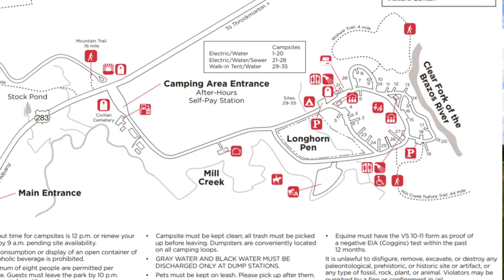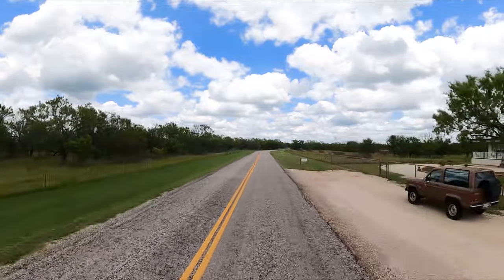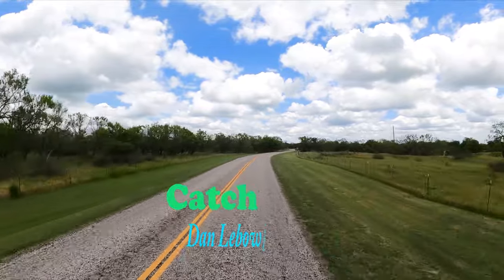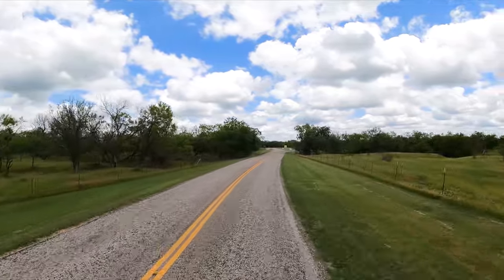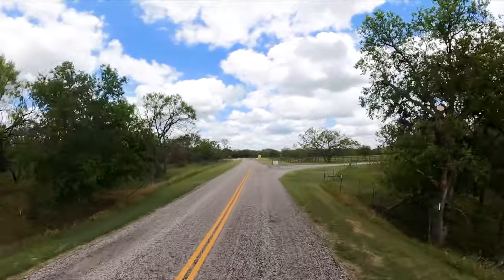It's not a real big park. There's about 30 sites. Some full connection, some water and electric, and some so primitive you have to have a tent. There's also equestrian camping. It is of the most basic nature.